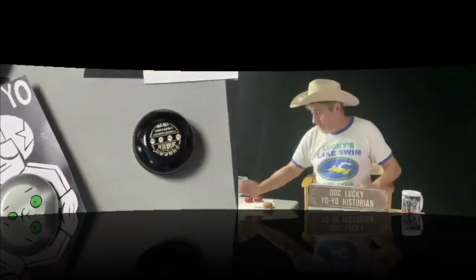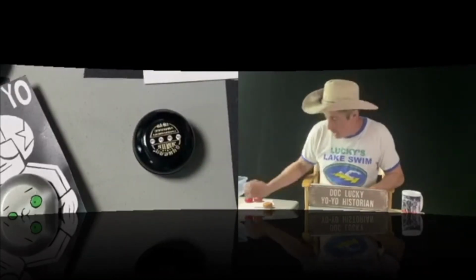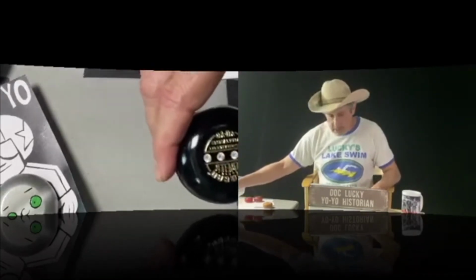For instance, here is a reproduction that some of you guys are probably familiar with. This is a Duncan Jeweled yo-yo.